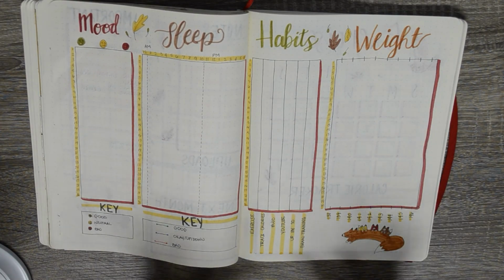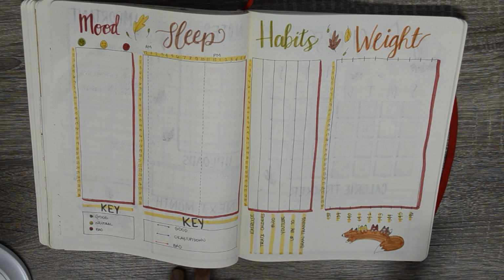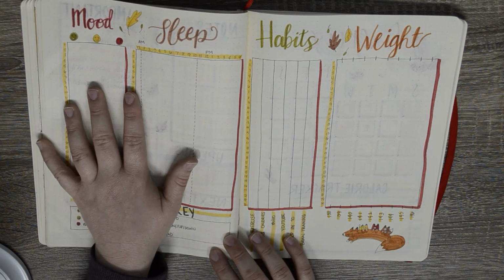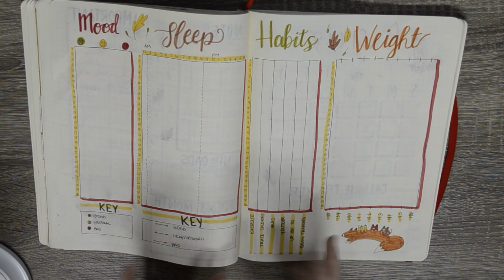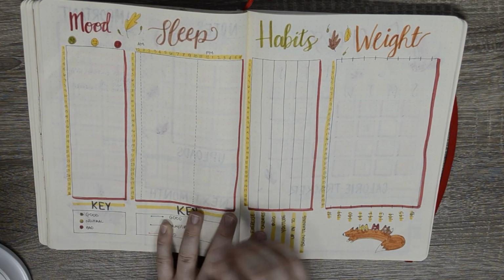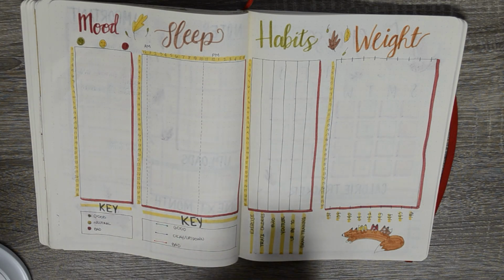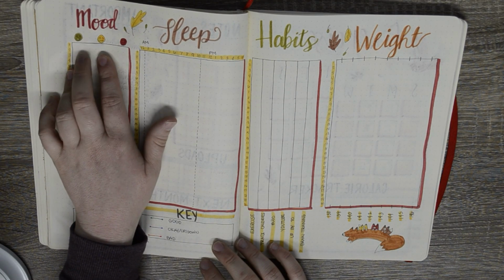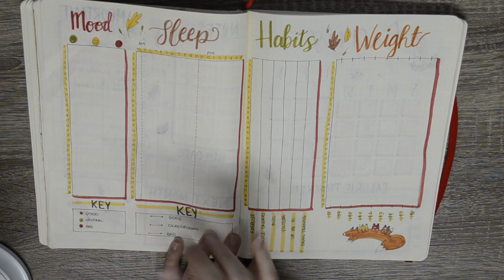And then moving on, here I chose a different layout for my trackers. I just decided to put them all on one page. That way I wouldn't have so many pages that I'd have to flip through trying to find everything. It's just a lot easier if I have it all on one page. Here's my mood tracker, and I'm going to do it kind of like a heartbeat monitor, where I draw lines going back and forth between the moods. This time I made it a little bit more simple. Instead of having a bunch of different moods, I just drew a little happy face, neutral face, and a sad face, and that way I can make a little scale out of it.